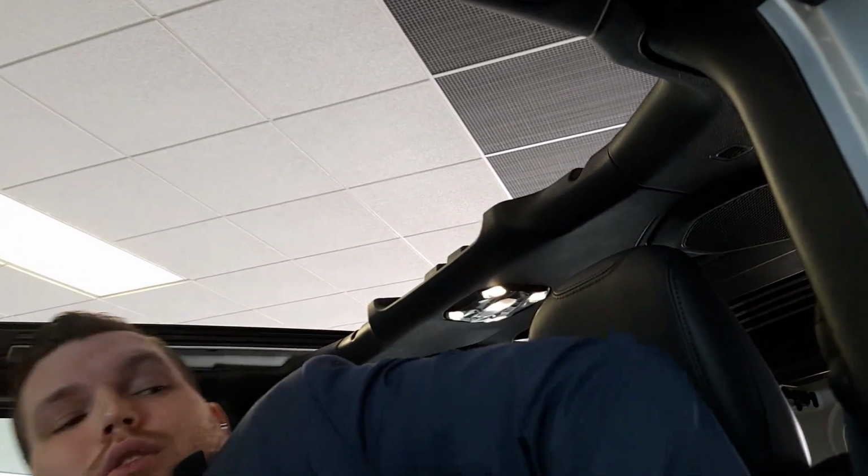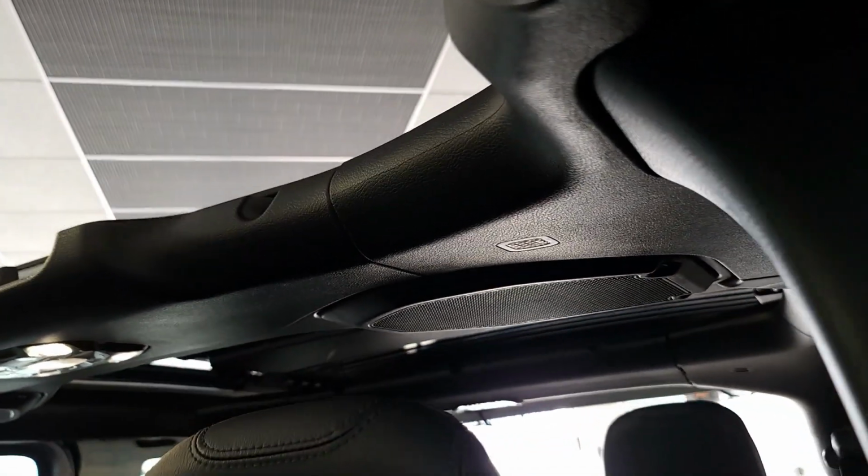Let me go ahead and show you this. I always grab the wrong button. There we go. So you can see this. You have the whole massive roof now opened, kind of like you would have if you were removing the plastic roof, right? Or the hardtop roof. It's just open space.